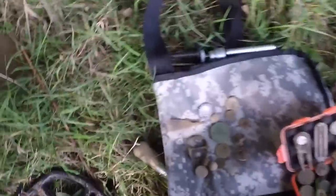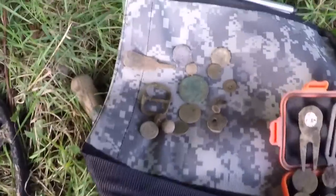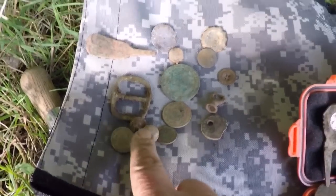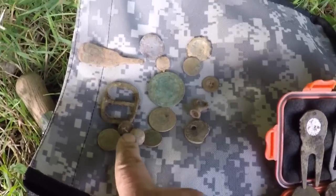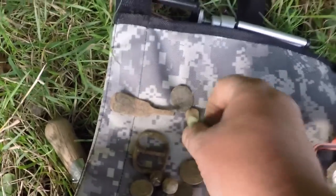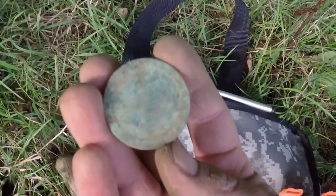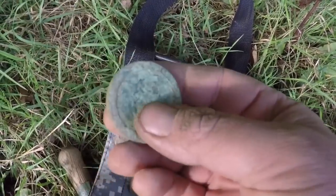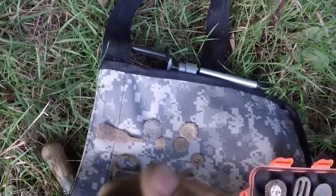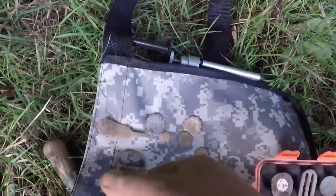Right, I'll just go through Harry's finds. If you've watched Harry's video by now, you would have seen these. A button, a sailor's button, musket balls, some coins. This is a lovely coin there. You've got George III there looking to the right. Cartwheel penny, 1797, which is 1 ounce of copper. Really big coins.